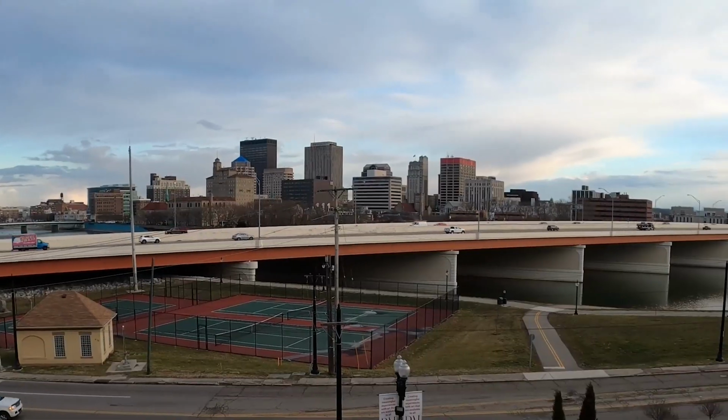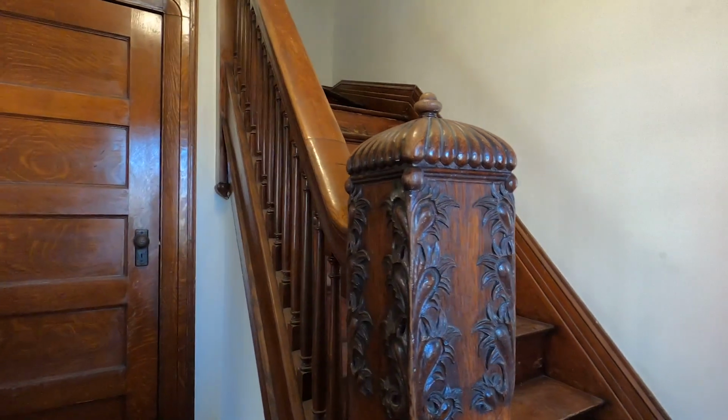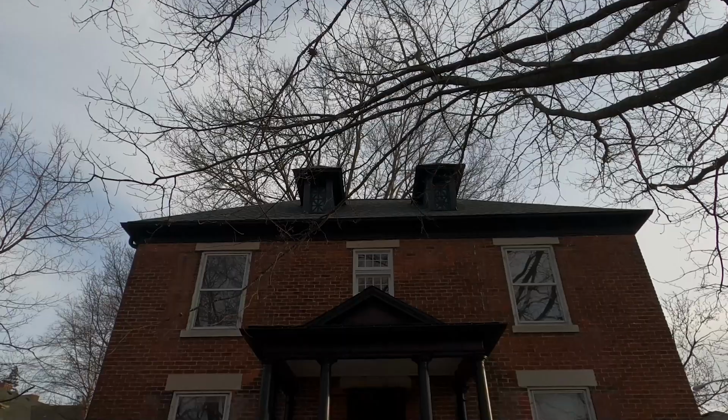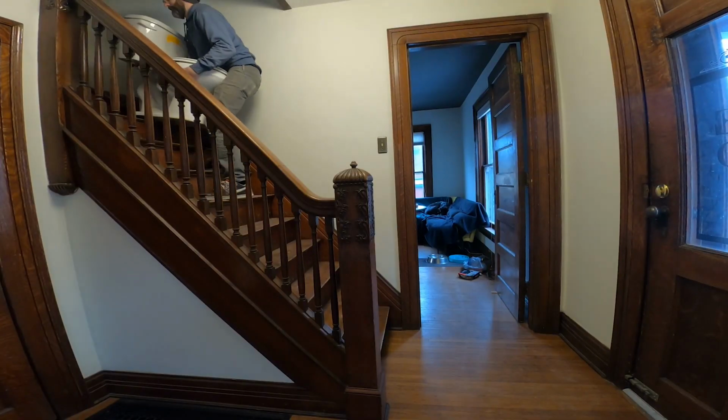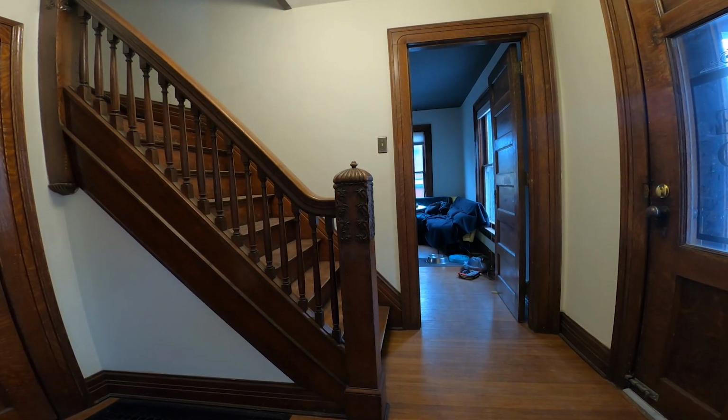We're Laura and Brian, also known as a couple of Quins. We love our city of Dayton, old houses, and dogs. Recently, we purchased a 1905 Federal-style fixer-upper and have been renovating it during the pandemic.